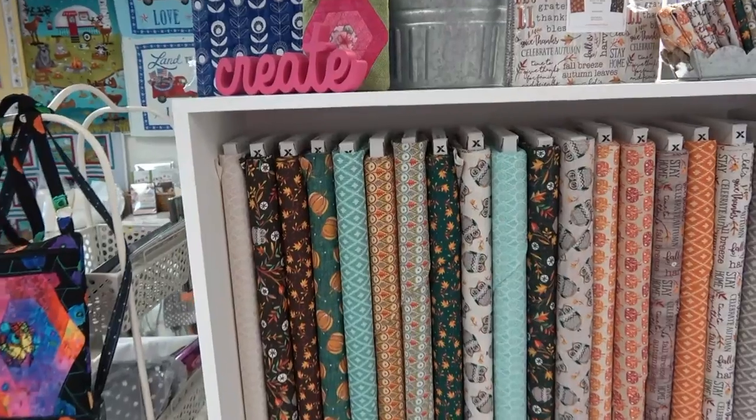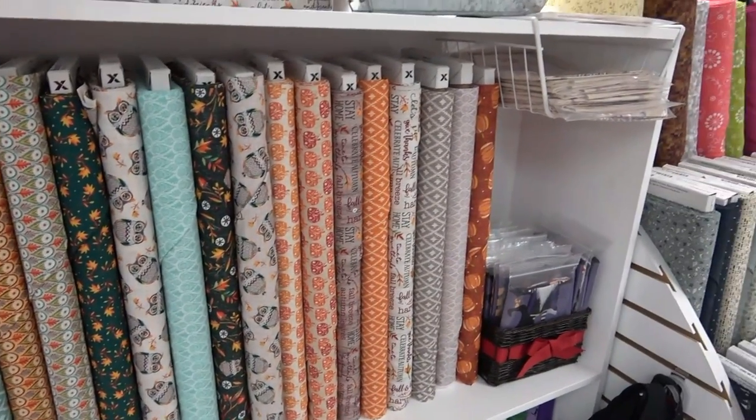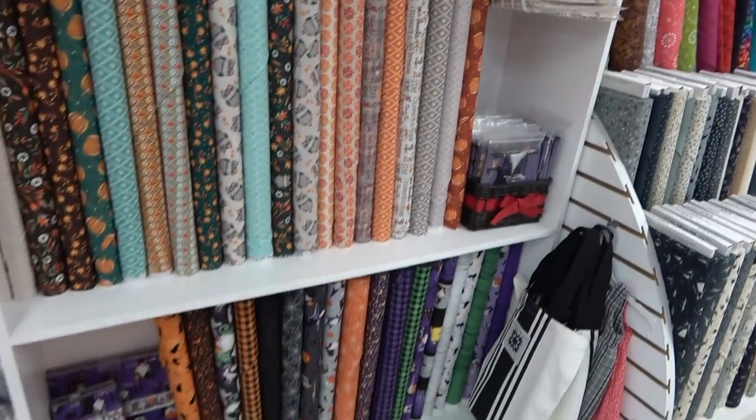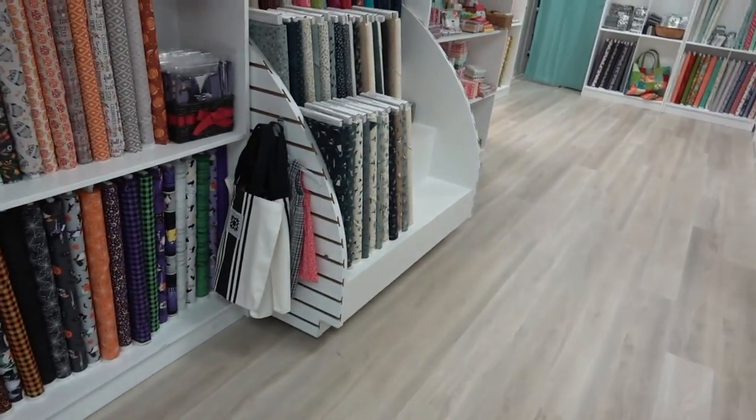Look at these adorable fabrics for fall with the owls. That is so cute. I haven't seen that. Hello, fall from Benertex. Fall fabric, and pretty soon Christmas will be arriving. Oh my gosh, where has the year gone?